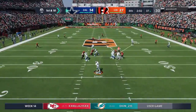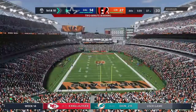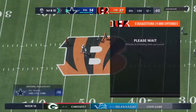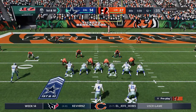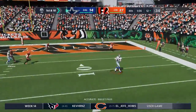And the Cowboy looking deep in the direction of Cooper. That's caught inside the 20. And they're going to have this way down in Cincinnati territory. So the Cowboys in possession of the football here as we get you reset. They've got a 1st and 10 as they search for a late score.